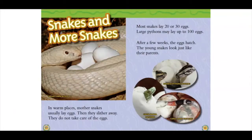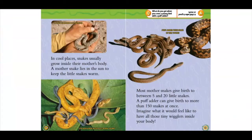Snakes and more snakes. In warm places, mother snakes usually lay eggs. Then they slither away. They do not take care of the eggs. Most snakes lay 20 or 30 eggs. Large pythons may lay up to 100 eggs. After a few weeks, the eggs hatch. The young snakes look just like their parents.